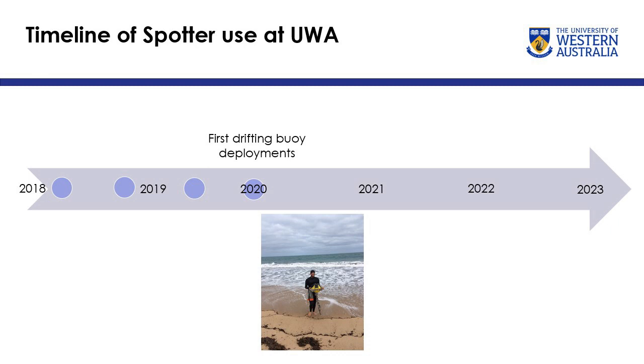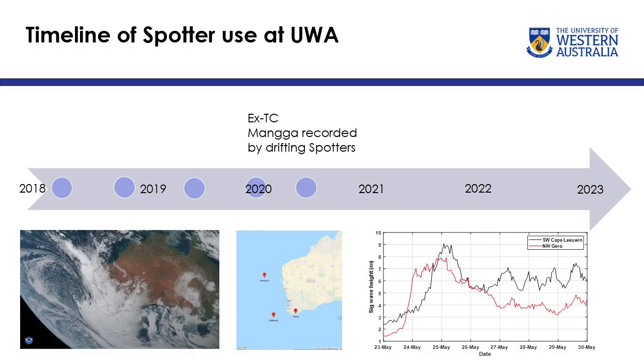As part of those drifting deployments, we've captured some really interesting events. There was about a 1 in 10 year storm in May of 2020 that formed when a tropical cyclone from the north migrated south and merged with a very large cold front. You can see the visible satellite image there on the bottom left.